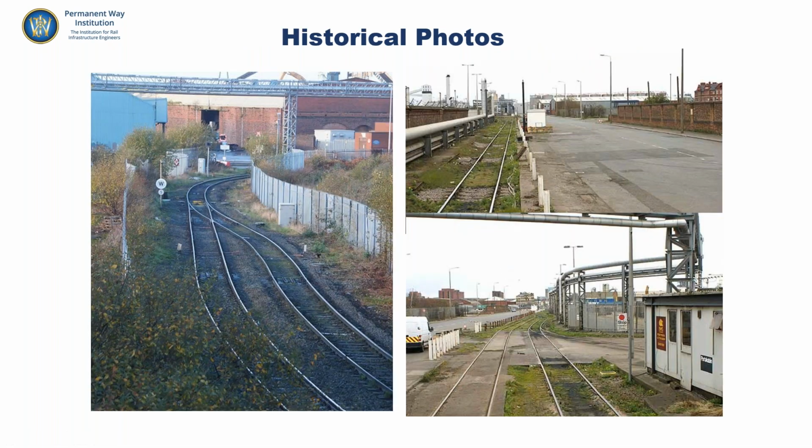And just got a few historical photographs here. So this is from Derby Road on the Bootle branch, looking into the site. So you can see Regent Road in the distance there. This is where the double track section converges into a single line. So it's this piece of single line that was causing the capacity issue that we needed to redouble. And there's a set of train operated points here, hydro pneumatic points.